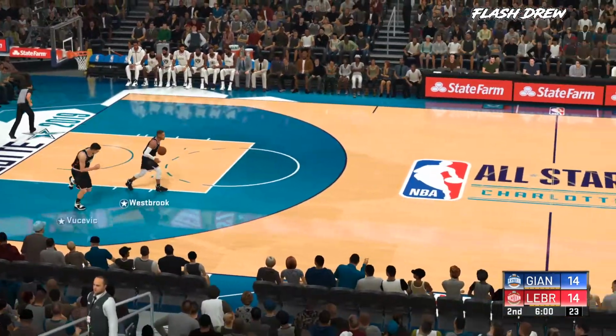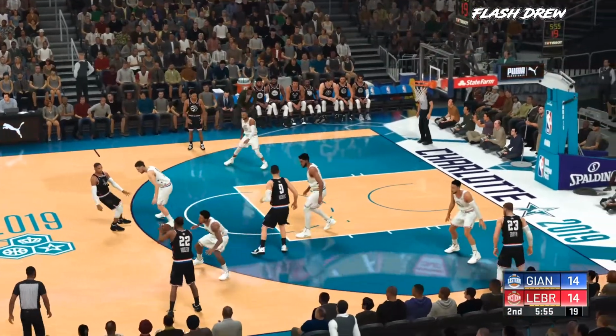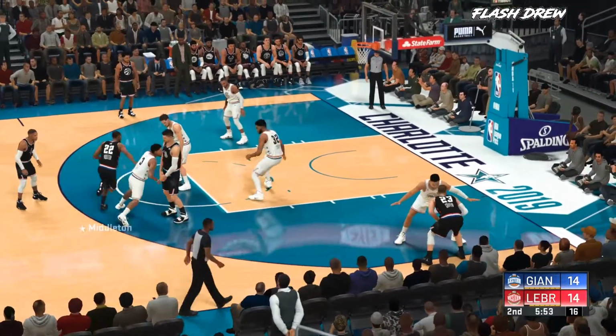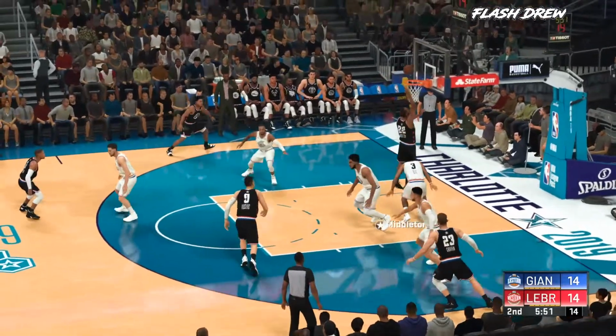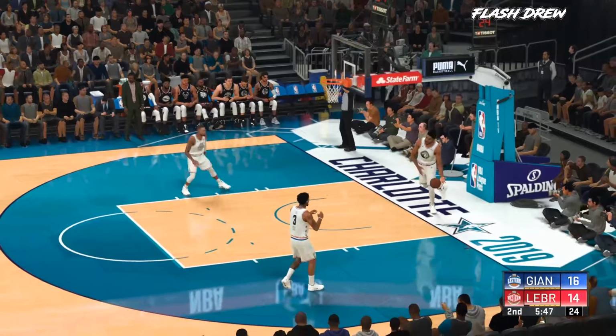Yeah, in that first period, they look to push in transition at every opportunity. I like the way they play. They're looking to get up and down the court every time. Racehorse basketball here tonight. Strap it up. Don't look down. You'll miss something.